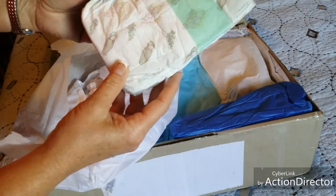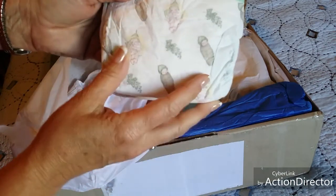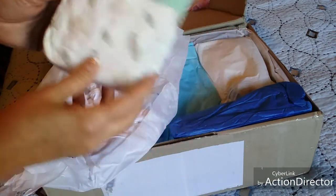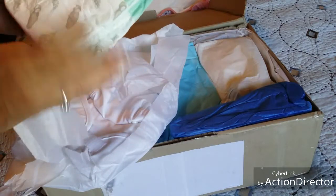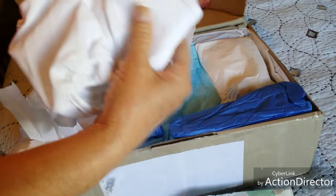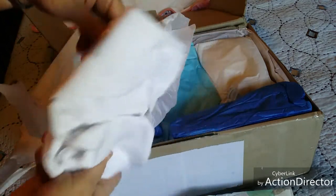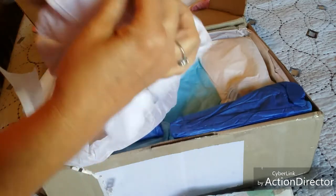Oh, little diapers. Look at that. He's got little babies on it, and little fairy babies. How cute. I've never seen diapers like that. Oh, and the little white diaper cover. Oh, it's so sweet. From Wink.